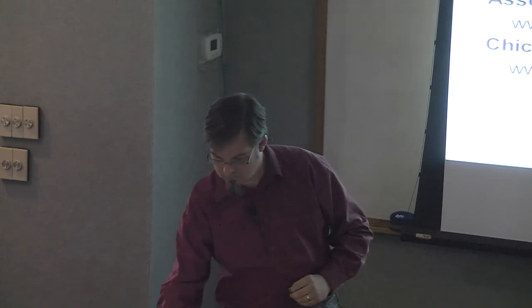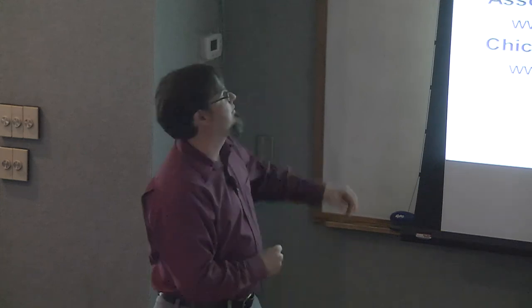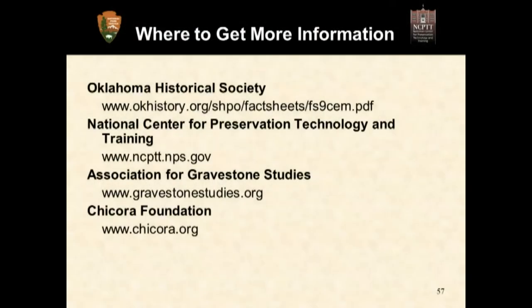Abandoned cemeteries, ones not really used anymore, these old family cemeteries that are now on someone's private property. How do you get access to those without having to call and beg? Society fact sheet number 9 actually covers that. They have a website that tells you how to gain access and what your rights and regulations are.